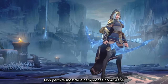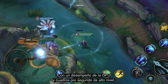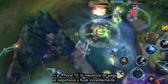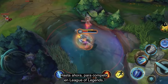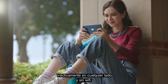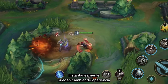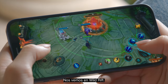It allows us to show off champions like Ashe with a brand new level of fidelity that you can't find on any other platform. With off-the-charts GPU performance and frames per second, you get amazing details and fluid gameplay, even in the most chaotic team fights. On iPhone 12, gameplay is always responsive and unbelievably smooth. Until now, to be competitive in League of Legends, you had to be tied to your desk. But Verizon 5G frees you to game like a pro, pretty much anywhere. No Wi-Fi required. And with wicked fast speeds, up to 25 times today's networks, not only is gameplay fast, but so are downloads. So you can instantly grab dope new skins that show off all your favorite champs. We'll see you on the Wild Rift.